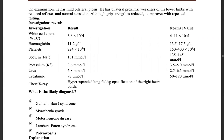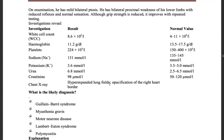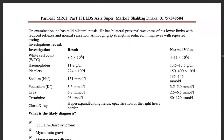Okay. We can get both of these. What is the most likely diagnosis? Guillain-Barré syndrome, myasthenia gravis, motor neuron disease, Lambert-Eaton syndrome, and polymyositis. Investigations: WBC normal, hemoglobin 11, platelets normal, sodium low, potassium 3.6, urea a little bit high, creatinine normal. Chest x-ray: hyperexpanded lung fields, opacification of the right heart border.